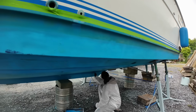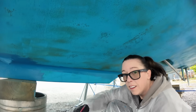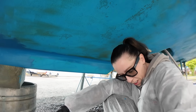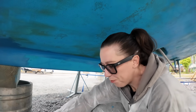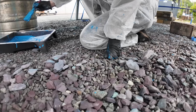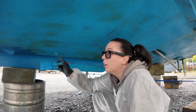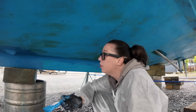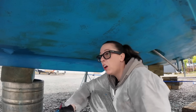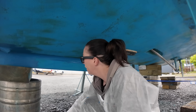So while I've been beavering away doing the engines inside, what are you doing, Jam? Painting the boat. It's not the comfiest working on stones. So I'm just going around now and painting all the chine lines and all the detail stuff. And then I'm going to get the big roller out and hopefully just be able to stand up and roller it on. That's the plan.